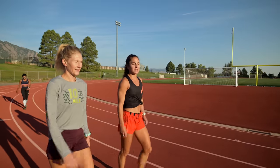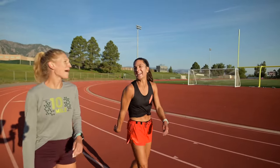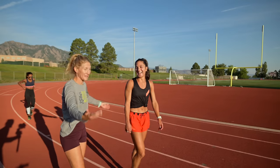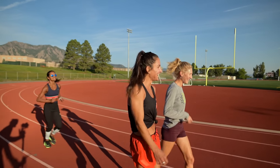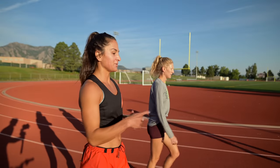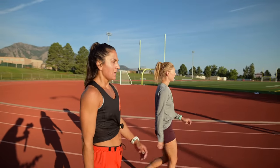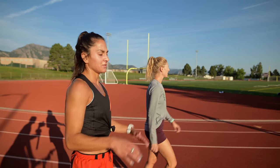We just did some strides. We like to do strides in the middle of some talking to the camera, sorry. Just getting some speed. It actually makes those 400s feel smoother after you do a couple hundred meter strides. So we like to incorporate those in between intervals sometimes.